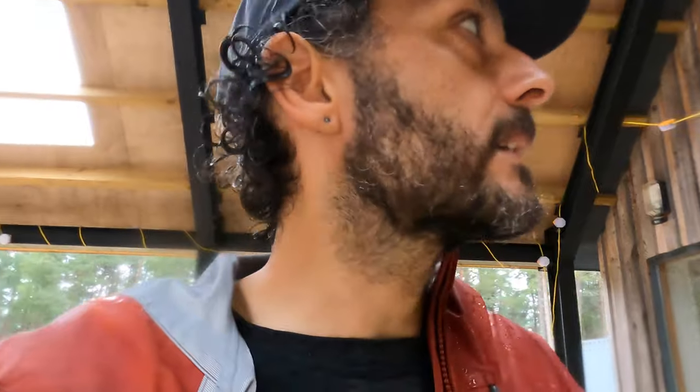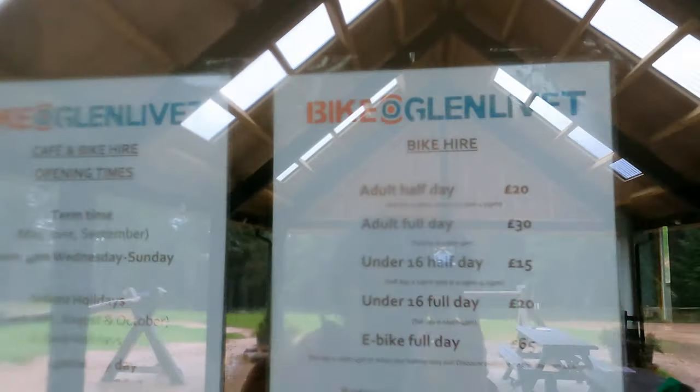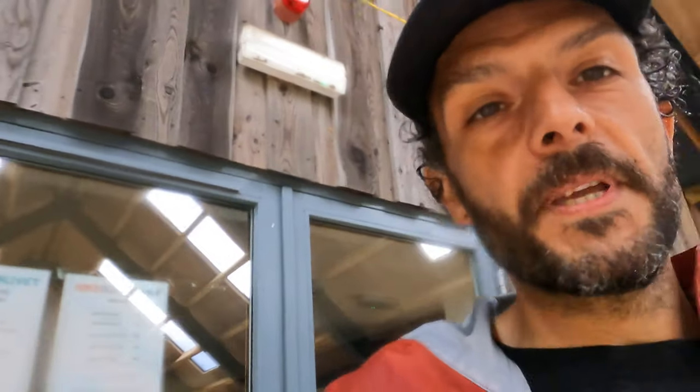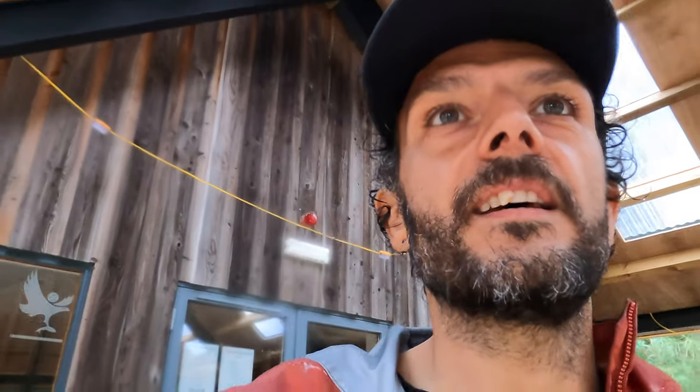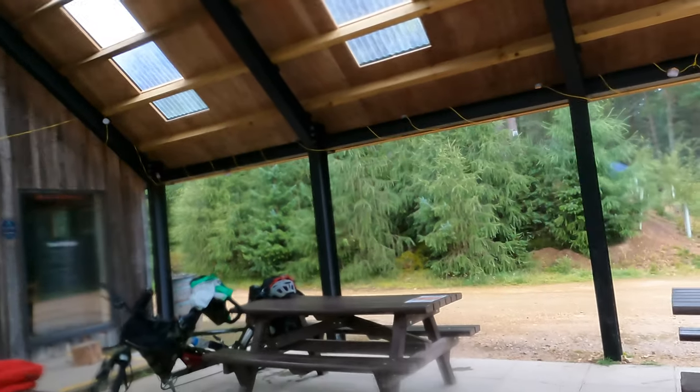We're at bike park Glenlivet. Bike park Glenlivet. And it's all perfectly legit. We've seen the people. They say it's all closed now, but they say you can stop here and put your tent up. But we've got this facility here. Look at this.